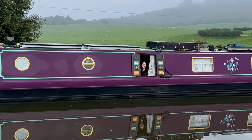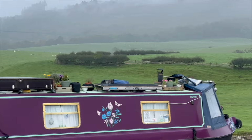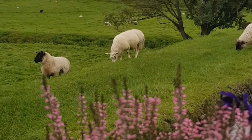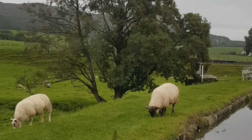Hello! I didn't expect you to yell. These are our neighbors this morning. I think they're very curious. Rob's out walking Tilly, and I think these guys will probably scoot off when he gets back.